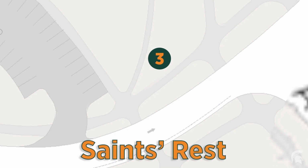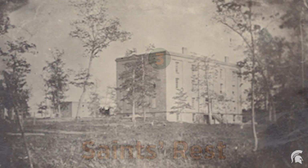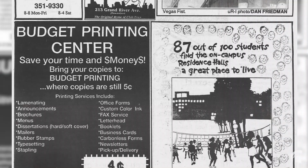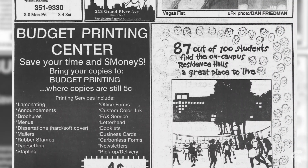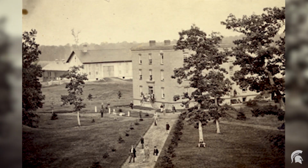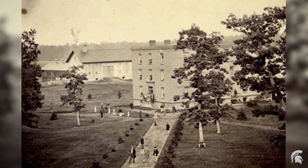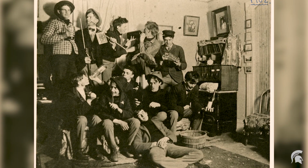Saints Rest was the first dormitory on campus. Constructed in 1857, it allowed students to live close to both their classes and their fellow classmates. The building was constructed to house 56 students, but with increasing enrollment over the years, eventually over 80 young men were crammed into its rooms.